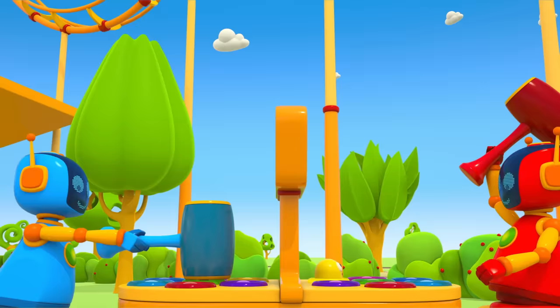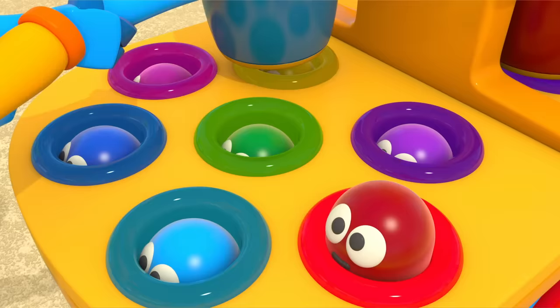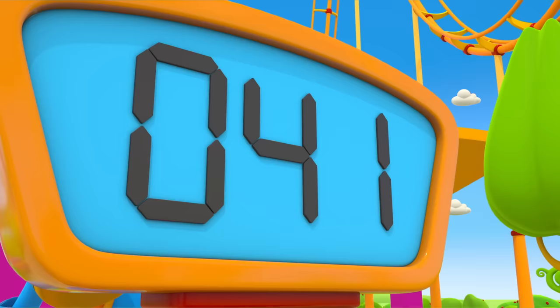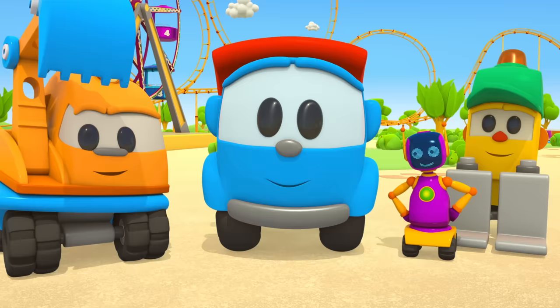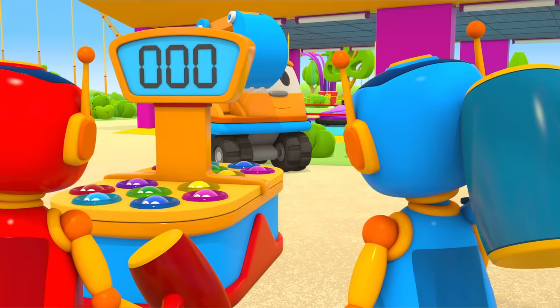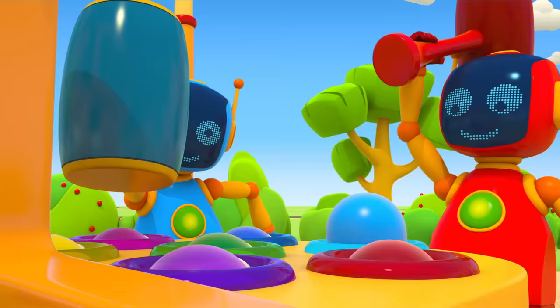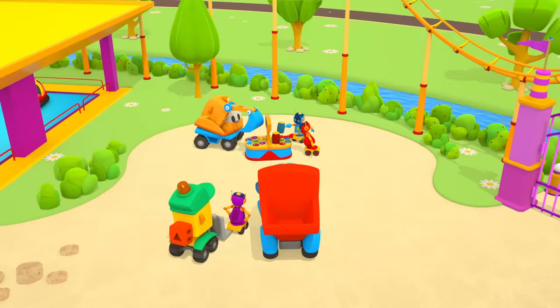The robots hammer the nails. One hundred! Good job, Red Robot! Now, Scoop will play against the robots. I wonder who will win this time? How fun! Thanks, Leo!